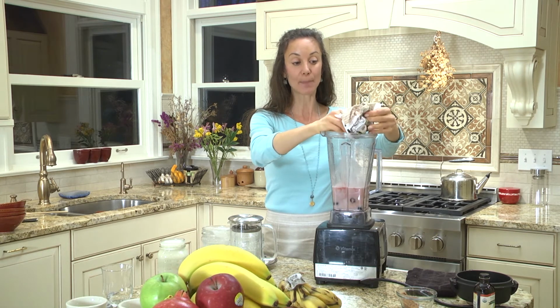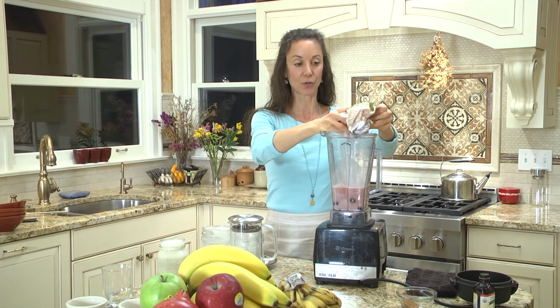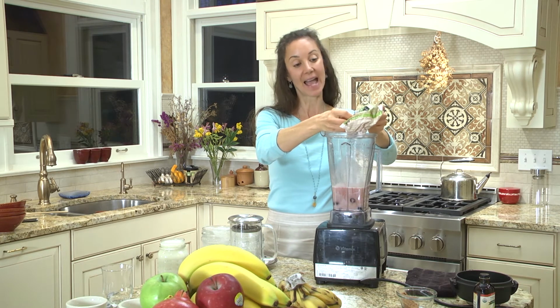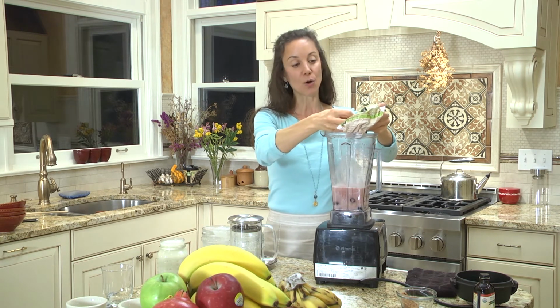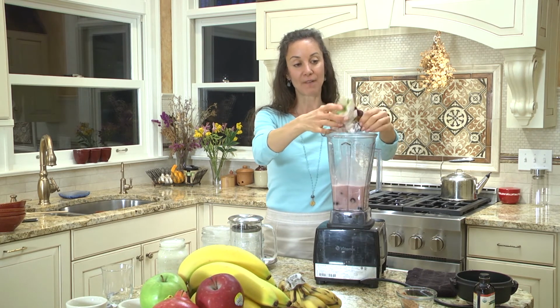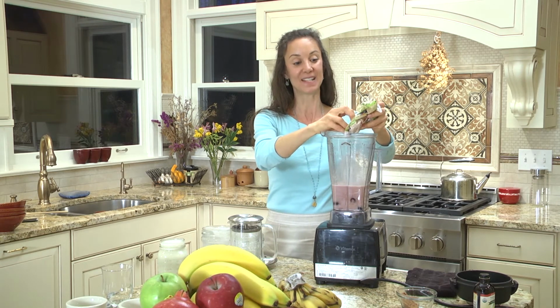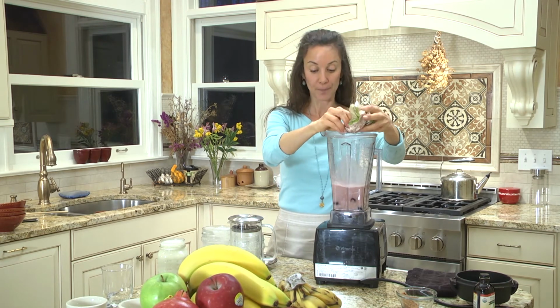And again, you can get any pure cocoa powder from the grocery store that you want. Just make sure the ingredients say cocoa and nothing else. No sugar, no dairy added. Cocoa has so many health benefits. As a matter of fact, you have to watch our video on the health benefits of chocolate to learn all of the many, many benefits of dark cocoa.